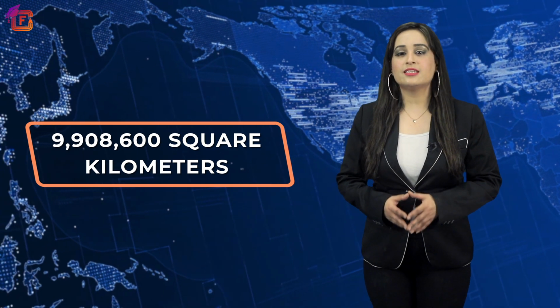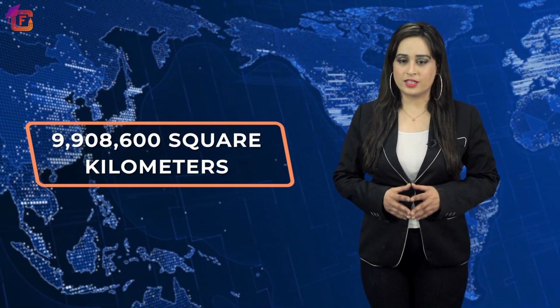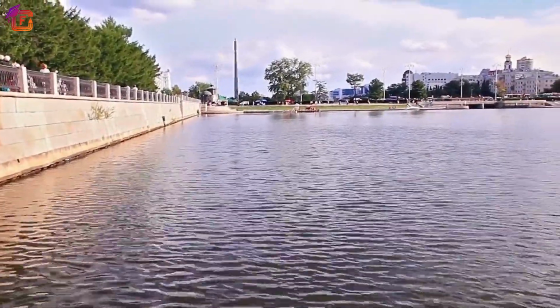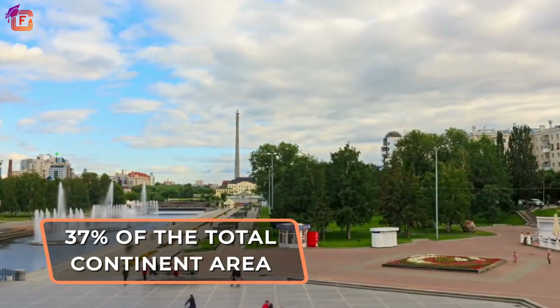Its land area is about 99,08,600 square kilometers. Europe supports high densities of population. The largest country in Europe is Russia, which accounts for about 37% of the total continent area. Now, can you give some interesting facts about Antarctica and Europe? Also, what mistakes do students make while locating the 2 continents, Antarctica and Europe?